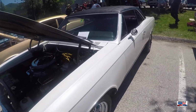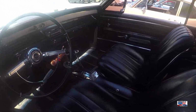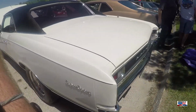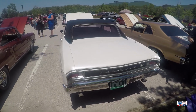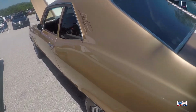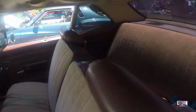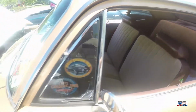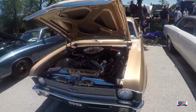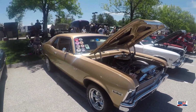I'm going to start this video off with this 1966 Chevelle SS. Beautiful black, white over black with that black vinyl top. SS car, great car. And this is a 69 Nova, not a Chevelle. It looks like a 383 stroker. I like the touch of the model cars sitting on the grill.